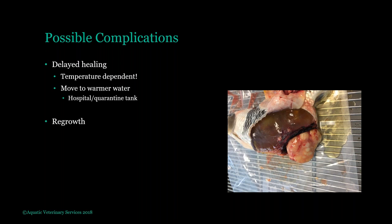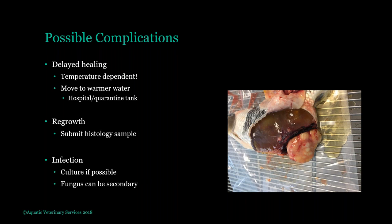Regrowth. So again, with some of these neoplasias, there is the chance for regrowth. And again, our histopathology isn't really helping us too much with either of that right now. Obviously, we always submit a histopathology sample if possible. Infection can occur. Usually, we're going to culture it if possible. Fungus can be secondary, and usually it's going to be caused by poor water quality. And sometimes we see fish that we just can't explain exactly what's going on.